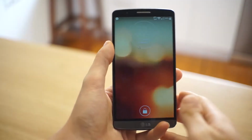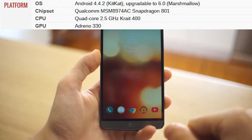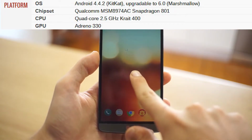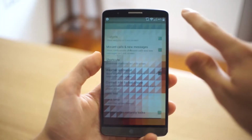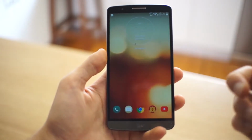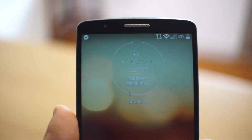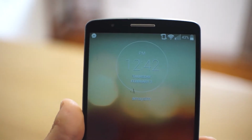I don't know why. It runs Android 4.4.1 and is apparently upgradable to Android 6, although it doesn't really work for me. You can have lots of different unlock codes as well as unlock animations, and same with the lock animation. I prefer this one. The screen itself is quite pleasant to look at, although the automatic brightness doesn't adjust very quickly.